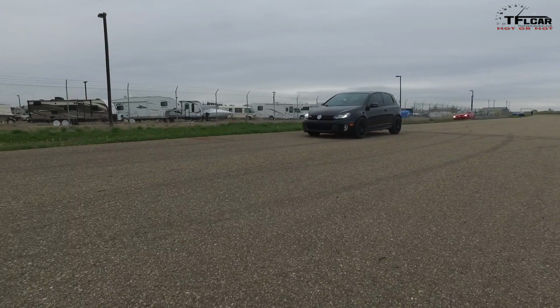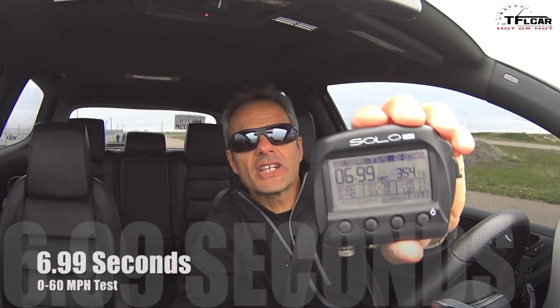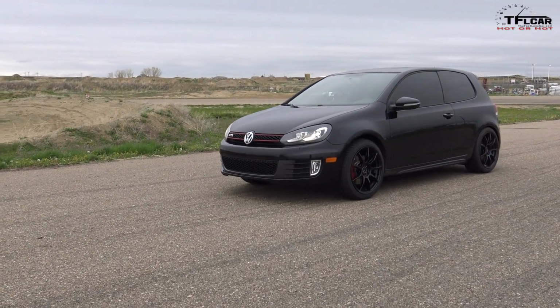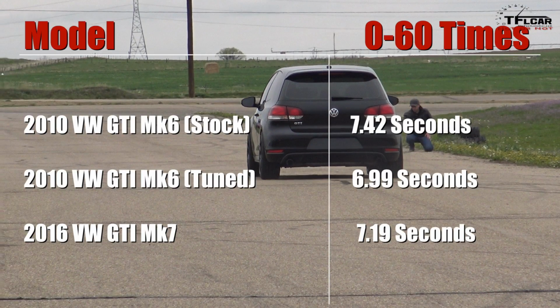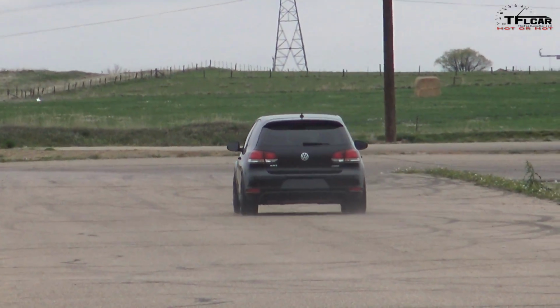There we go. All right, so 0 to 60 run in 6.99 seconds, and that's from 7.42. So that's a pretty good drop in 0 to 60 time, especially considering where you have to manage the wheel spin now because the thing's making so much more power. So remember, a front wheel drive car, very hard to launch. So the fact that we knocked almost a half a second off the 0 to 60 time is really impressive, and it goes along well with what we did with the lap time around the track too, where it was almost 1.5 seconds faster with the tune. So bottom line is, tune your Golf, it works.